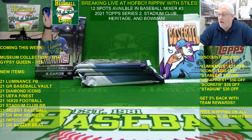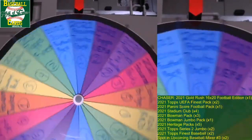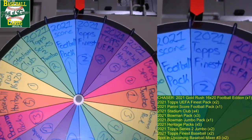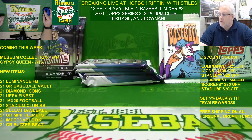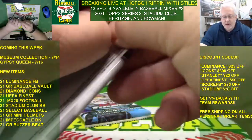Let's head back over to the Wheel of Fun for your second spin, Richard. Here we go. Ready, go. Two packs of Topps Finest. Don't know what just happened there, but two packs of Topps Finest. I got them. All right, let's see what we can do here.